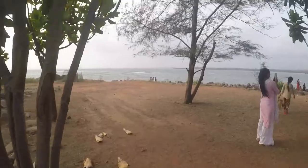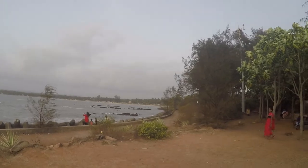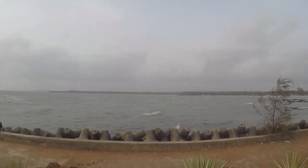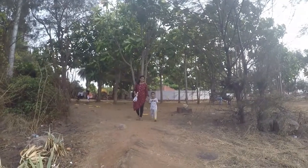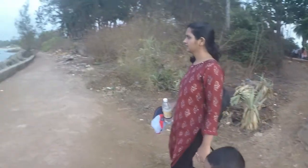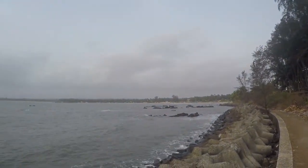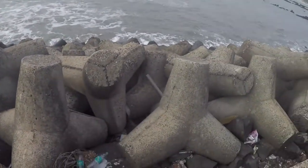The rock garden offering a 360 degree view of the sea. Look at us. Just have a look at the sight. Guys, wow, the rocks. Ashwik is enjoying his visit to the rock garden. You can see the Chivla beach. This will remind you of the marine drive.